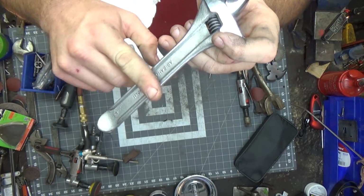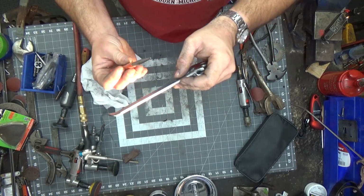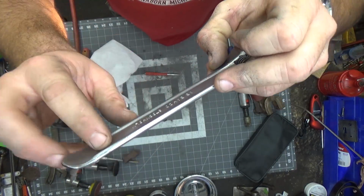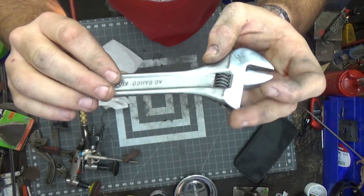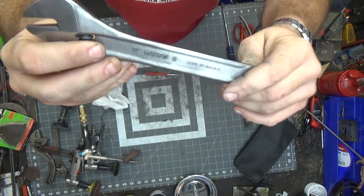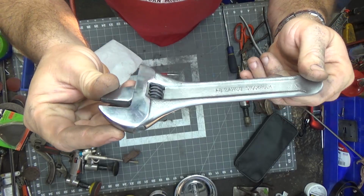The embossed letters are just barely below where, if I sanded this, it might start to get into that, and I don't want to knock these letters off at all. So anyway, I decided to leave it just as it were, and I think this is pretty cool.